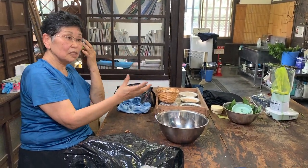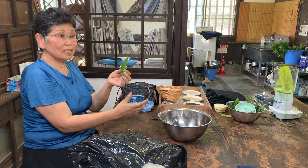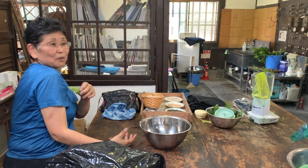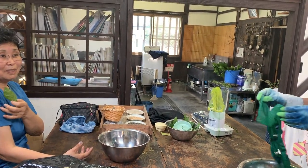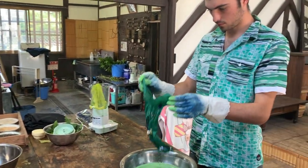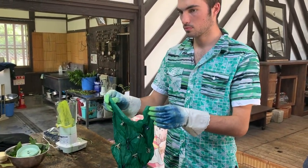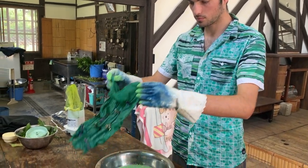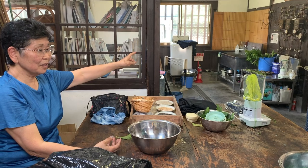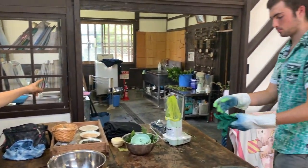You can see the fabric starting to pick up the color more and more. At first it was a light green color and then became a darker green color the more it was put into the dye, and then again, like the fermented dye, raised out and given air and put back in, and it picks up the dye in a stronger way.